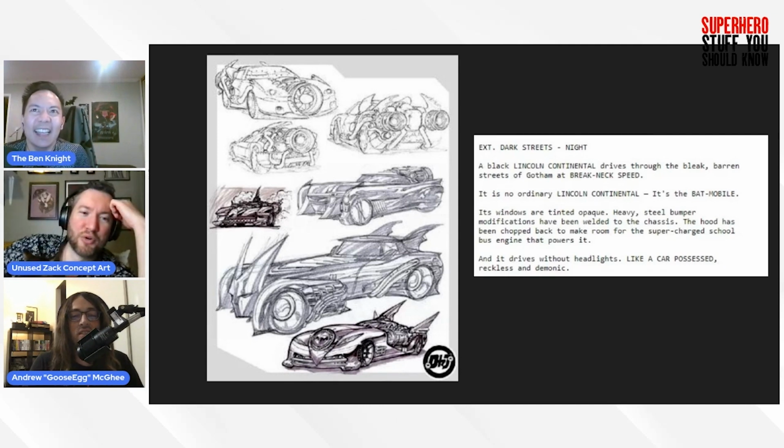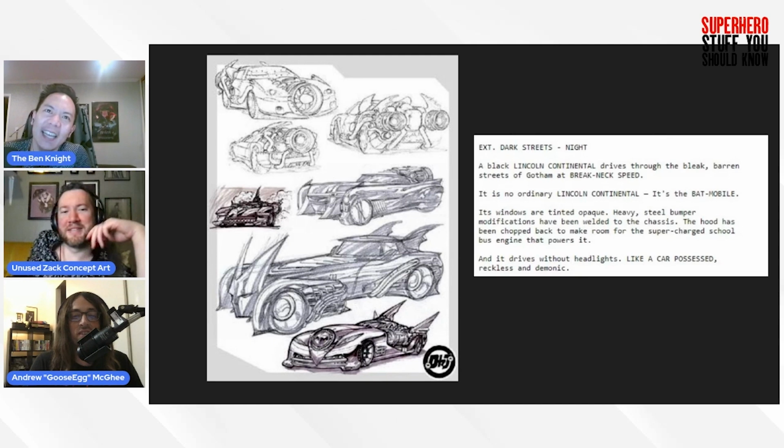It's striking. Got that Ra's al Ghul head on the front. Oh, head of the demon. It's the head of your car there. It doesn't even look like a bat. It looks closer to that. Yeah. Jesus. Oh right. Man.